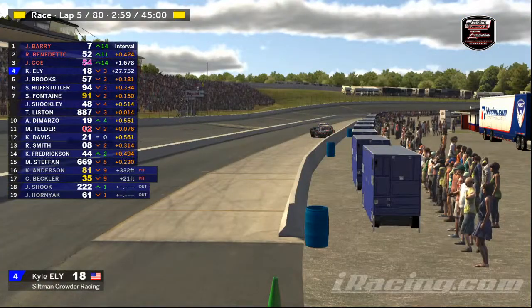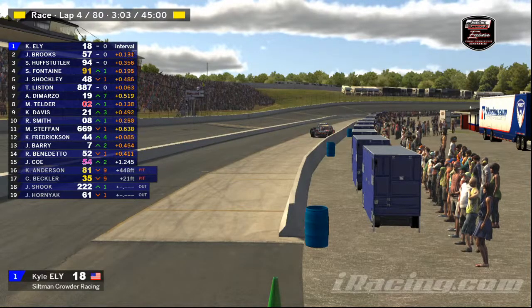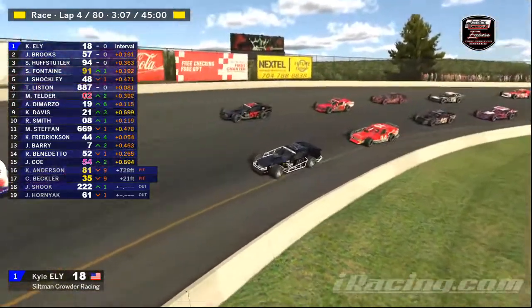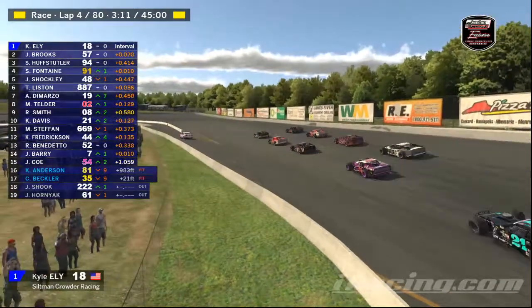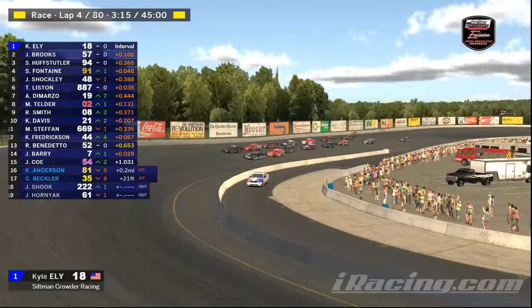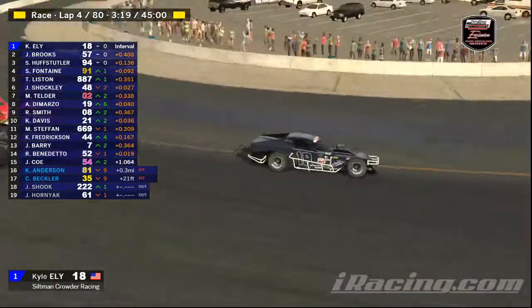And those two drivers, Anderson and Beckler, still on the pit lane. Not sure if they can get those cars fixed up to get back out again. And it definitely looks like the yellow laps are not being scored. That's why you see your scoring jumping up and down a little bit there. Unfortunately, I cannot change that.